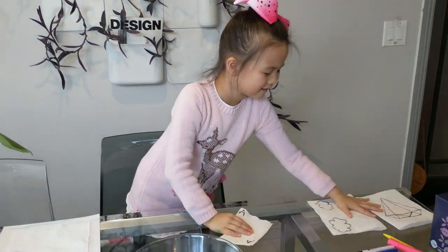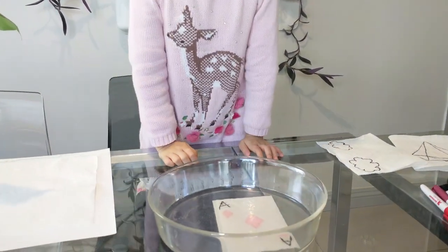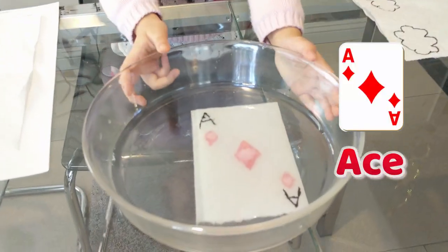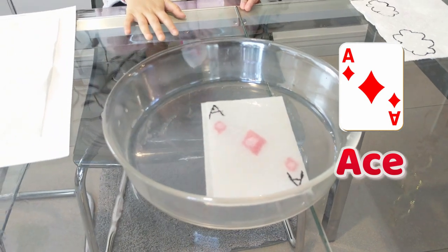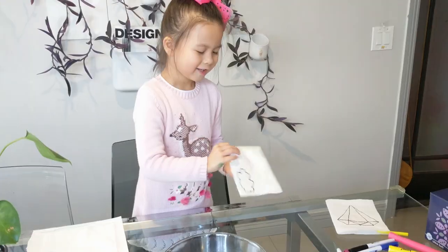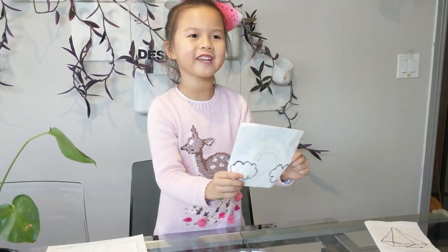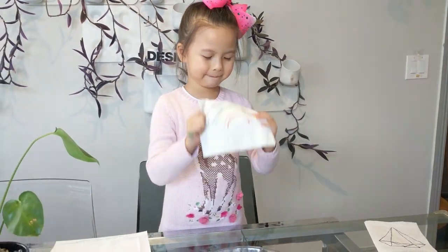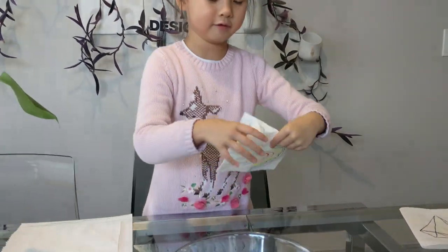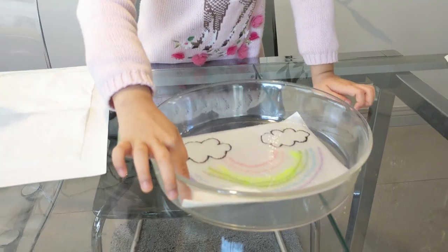It's a surprise. Hello. It's a car! Ooh, it's a car! Ace! Okay. Jump. Number one. Two clouds. Mm-hmm. And I tell you, I start with the R again. Ooh! Yes. Okay. Rainbow!